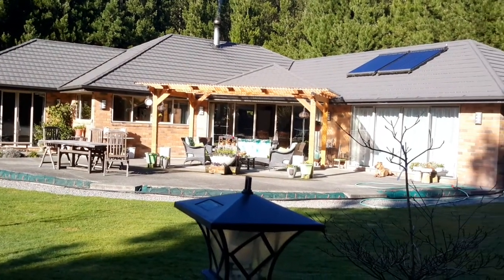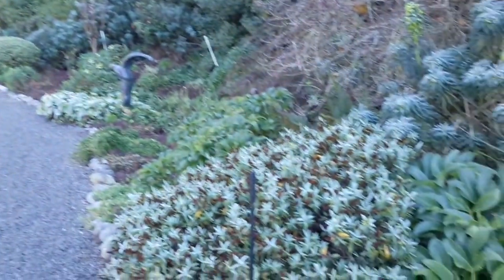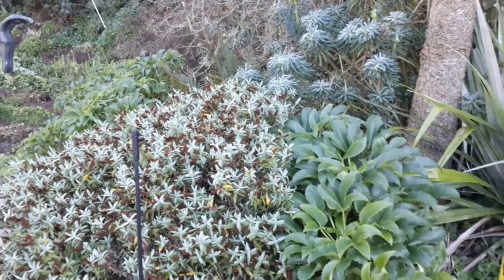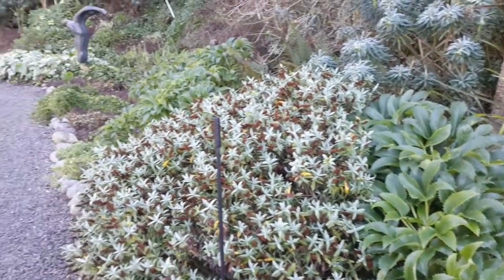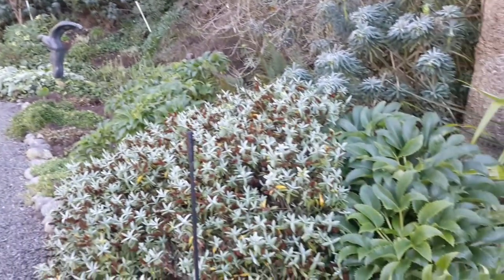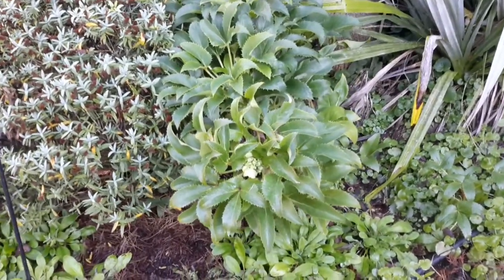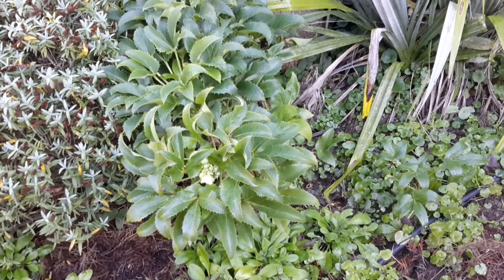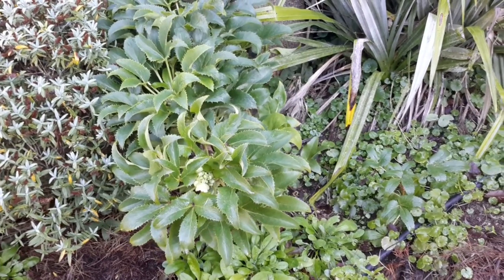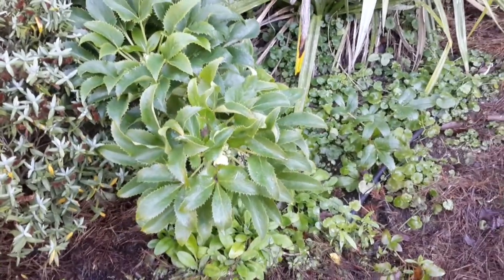So there's the house, and this is the main bank that we look at from the house. And this does get no sun at all in the winter. So it gets a little bit up that end, and then that's it, because the sun's so low in the sky. But I do have a few things flowering here. I've got some hellebores, Christmas roses, that's it. Few there. I've got some pink ones there, just coming on.